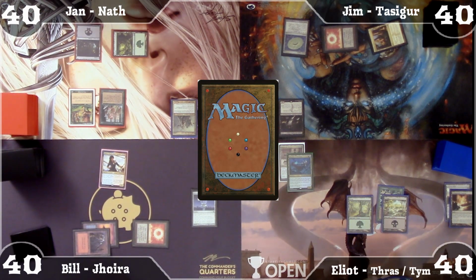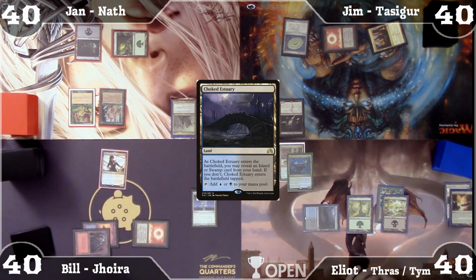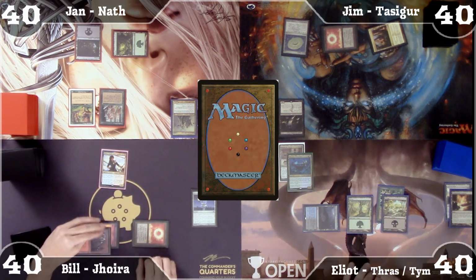Gets a little unfortunate, but I'm going to play this Choked Estuary. Would you like to reveal a land from your hand? I would, but I can't. And I'm going to have to pass the turn.